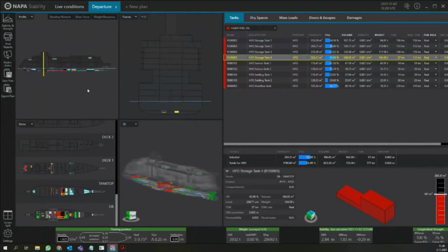Okay, that was it. Basically now we have gone through all the basic functions that we have in this new NAPA Stability solution. So then I will give the floor to Jussi.